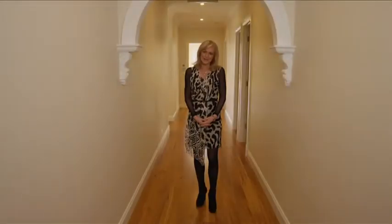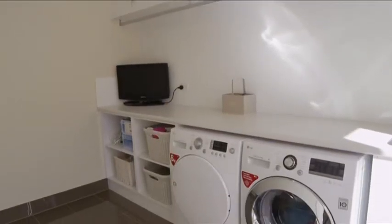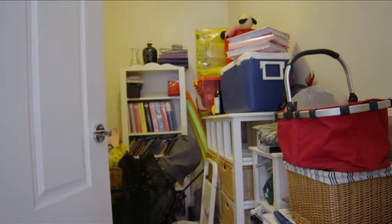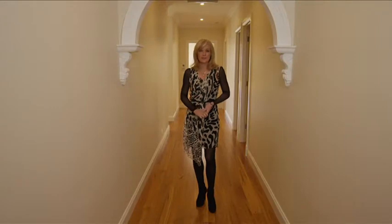Storage is another aspect that's been well addressed in this home, not only with the large built-in robes, but they've got a fantastic large laundry, additional storage room, and also a terrific linen press, because we know you can never have too much storage.